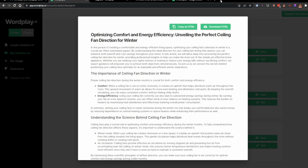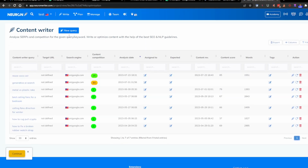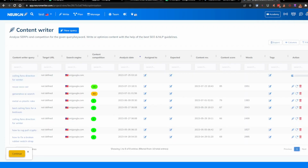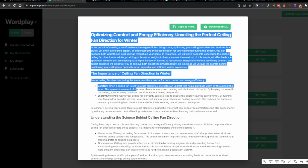We'll copy the info article, and then we'll jump over to NeuronWriter. All right, now we're in our test. Oh, look at that. We already ran one. Now this is old. We're going to go ahead and run another one that's from 2 months ago. All right, now while that's loading, let's go back over to Wordplay and copy it.